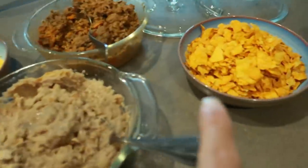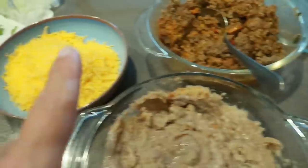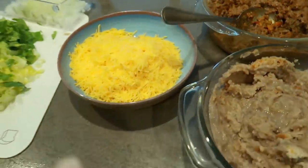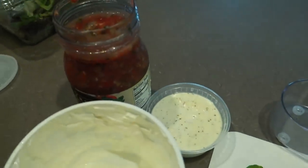We have got walking tacos here. We've got the crushed Doritos, and they can put refried beans and taco meat. That's my glorified taco meat, where it's got all the veggies in it too. Kids don't even know what's in there, do they, Maddie? I like it. There's lettuce, there's some onions, sour cream, ranch, or salsa.